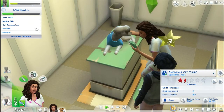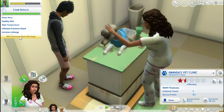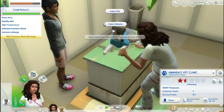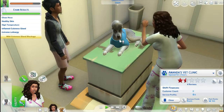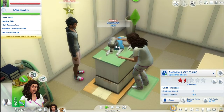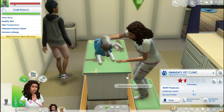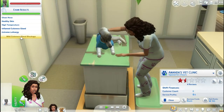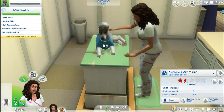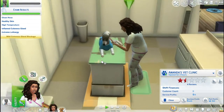So healthy skin, high temperature. Oh, high temperature. Is it good for a dog to have high temperature? I don't know. Inflamed cutaneous gland, extreme lethargy. Oh, gland blockage. Oh, so we could do something. Let's calm this patient down before doing anything. Chico is too stressed to do it, but he has a mild cutaneous gland blockage. Can we do anything except the preventative shot? Probably it's like a surgery thing, maybe. So we cannot do it. Let's do the preventative shot at least.